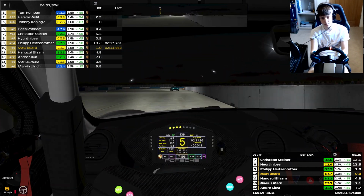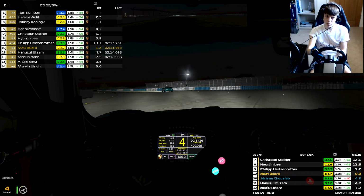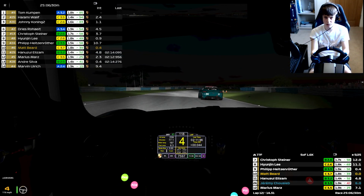That lap time was 2:12.0. Sector 1 is 0.5 off the pace. 5 minutes to go, 5 minutes of racing, 3 more laps. Guy in front makes a mistake as well.